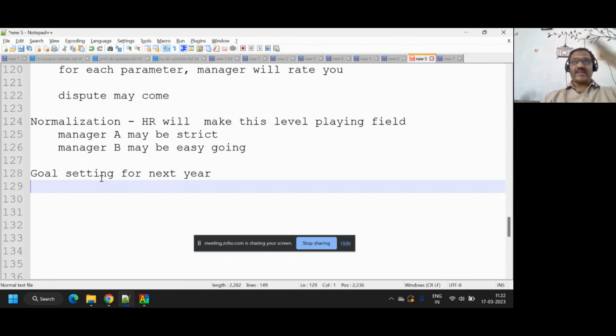So whenever I'm giving, for example, to a person, hey, you scored overall 7 in the performance appraisal, the goal for you is to learn one big data tool in the next whole year. For another guy, I will say, you are good in everything, but your presentation skills are bad. In the next 1 year, I want you to do at least 25 presentations. So goal setting will be done by the manager to you to improve skills.